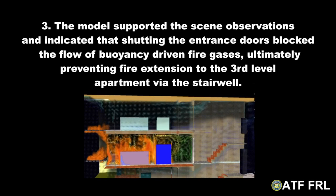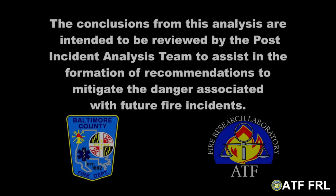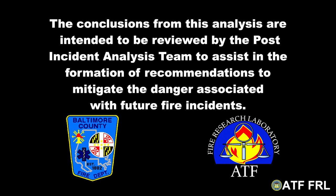Conclusion 3. The model supported the scene observations and indicated that shutting the apartment entrance doors blocked the flow of buoyancy-driven fire gases, ultimately preventing fire extension to the third-level apartment via the stairwell. The conclusions from this analysis are intended to be reviewed by the post-incident analysis team to assist in the formation of recommendations to mitigate the danger associated with future fire incidents.